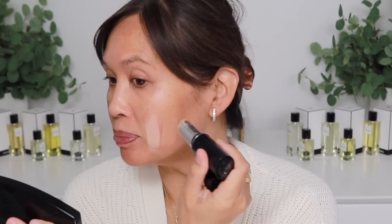Let me show you just on my skin directly. That one is 3.5N and this is 2CR. I also have another one. This might help if you're wondering though. This one is 3N. So there's a difference. 2CR, 3.5N, and then 3N. So by the time we blend this together, it'll be okay. But if I was going to choose two, it would be 2CR and 3.5N, these two.